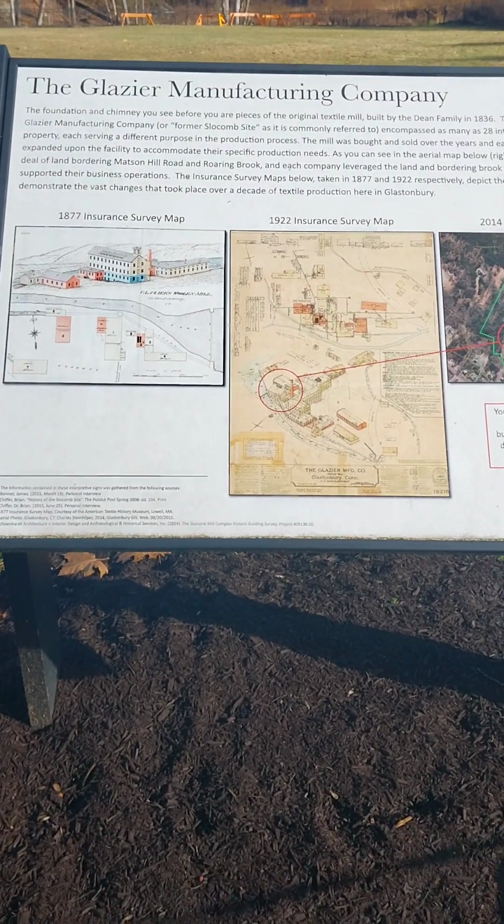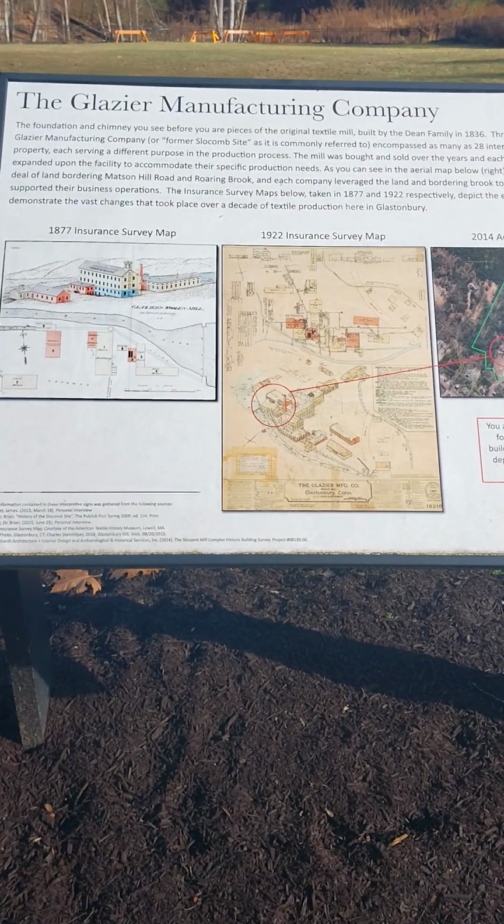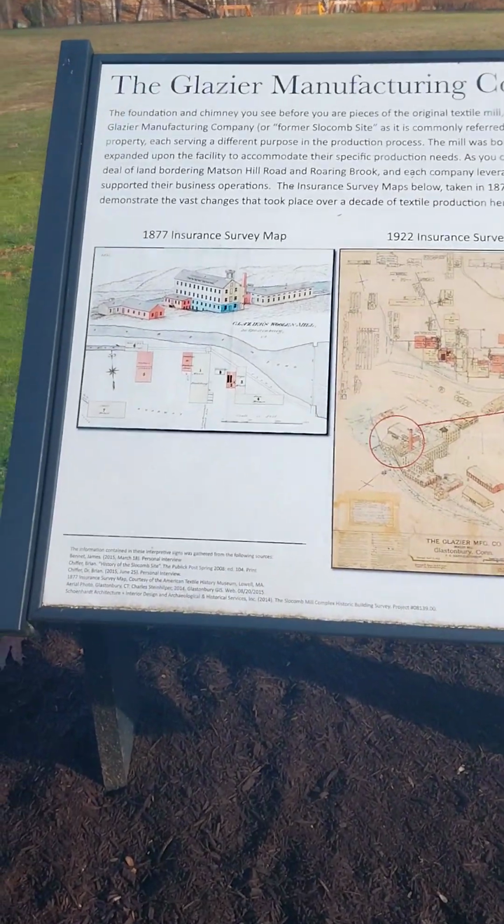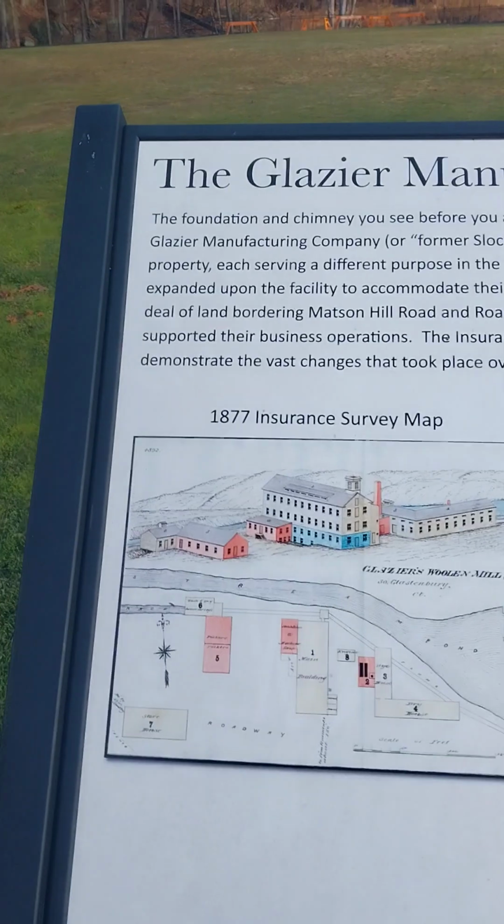Welcome back, LLE Explorers. Today we are in the Glazier Manufacturing Company. It's located here in Glastonbury. Give you a little summary here.